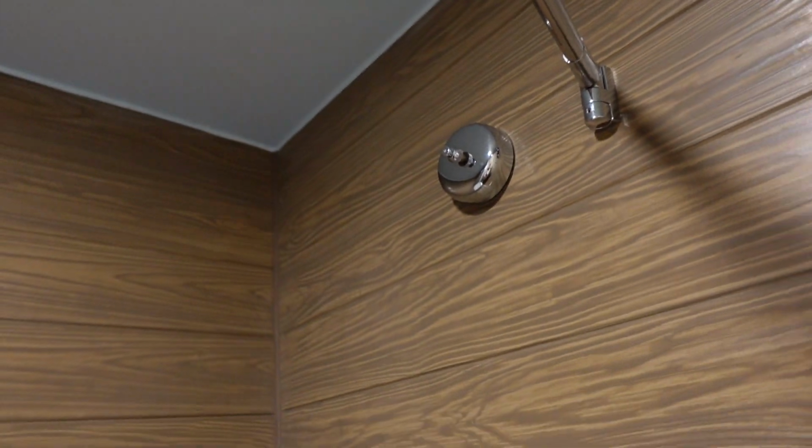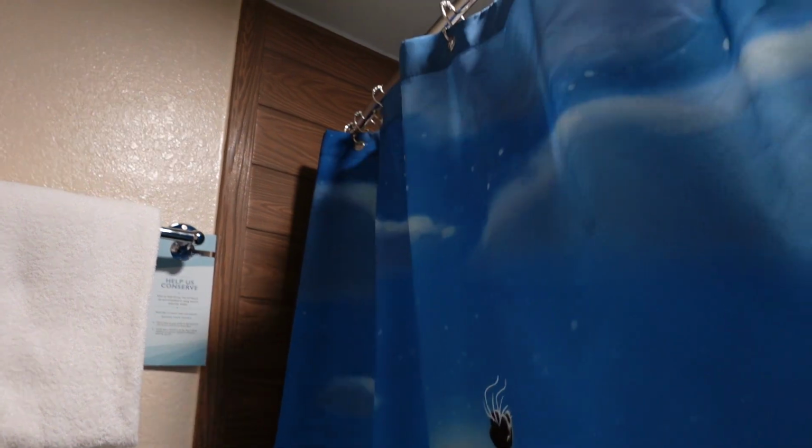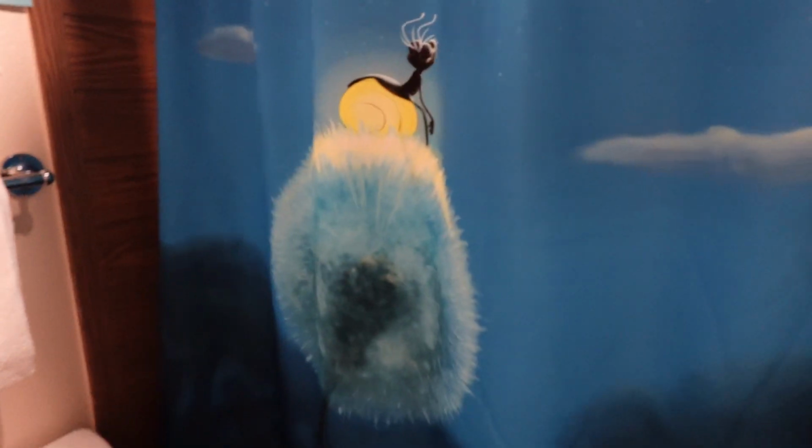You also have that curtain rod that goes out and clips over on the side to hang your swimwear. A regular shower head and tub. So this room is good if you have littles that are still taking a bath and not a shower. And let me get out of here so you can see this shower curtain a little bit better, because more nods to Princess Tiana.